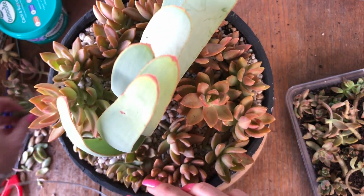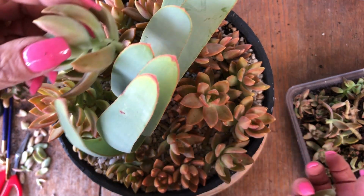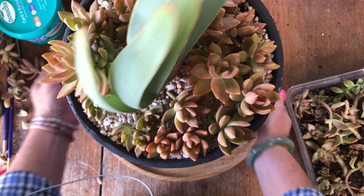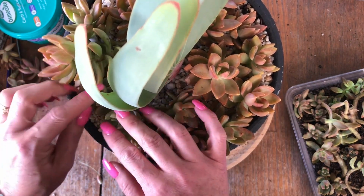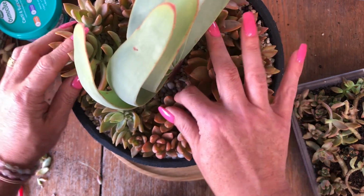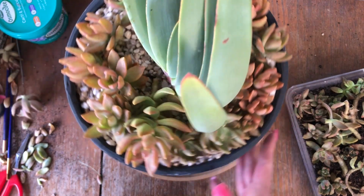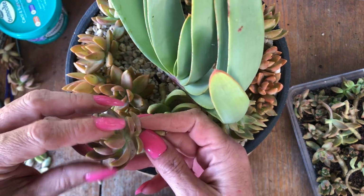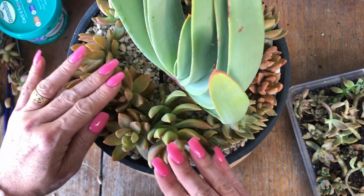Yeah, so let's just throw all those in. What you can you see? You can see there. Yeah, it'll take time for these cuttings to root. Like that one's got roots, and that's been sitting there about maybe 3 weeks now.